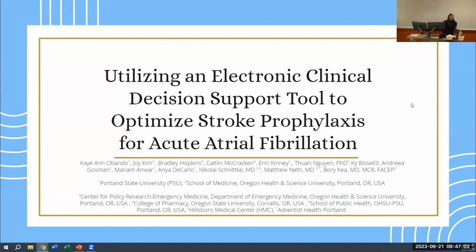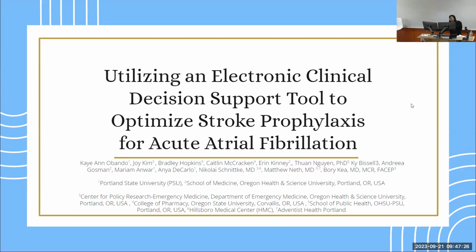Hello everyone, my name is Kaye Ann Obando, she, her, and today I will be introducing an ongoing study with Dr. Prychyna's lab, who works with the emergency department up at OHSU. It focuses on utilizing an electronic clinical decision support tool in order to optimize stroke prophylaxis for acute atrial fibrillation. So a little bit of background on the study.